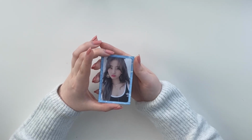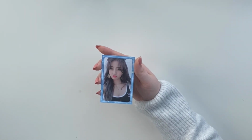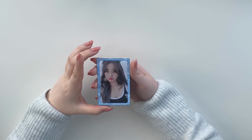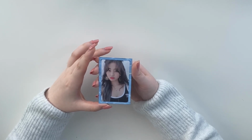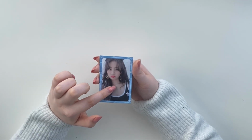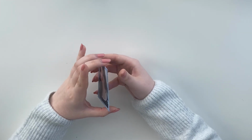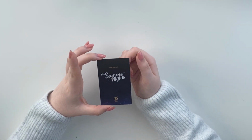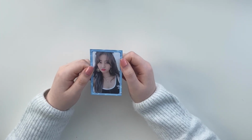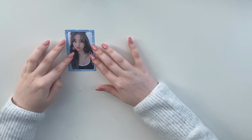She was glowing, she looked so beautiful, the styling really worked for her. Her hair was wonderful, and I especially love this card for her little pout, and her hair looks so beautiful. I love this jewelry, and Summer Nights was just so up Jihyo's alley, and you can tell she loves performing Dance the Night Away. So yes, I really love this Jihyo Summer Nights card.